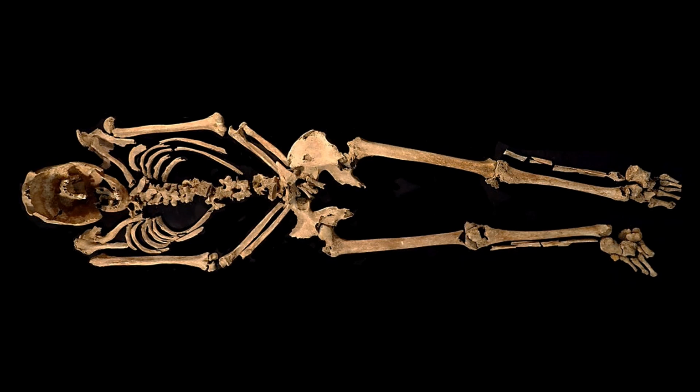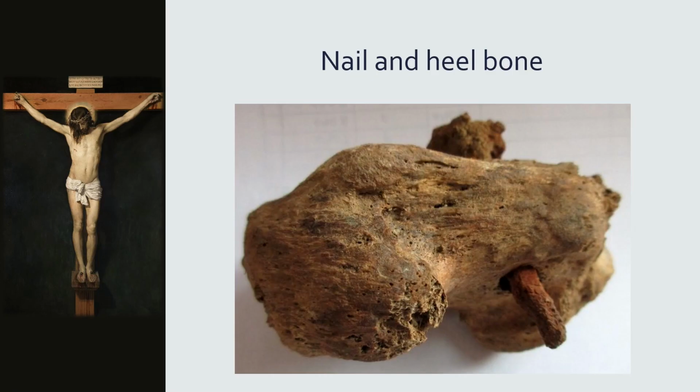It's called skeleton 4926. The big surprise came when they found an iron nail hammered through his right heel bone. Only once ever before have they found archaeological evidence for using nails at crucifixions.